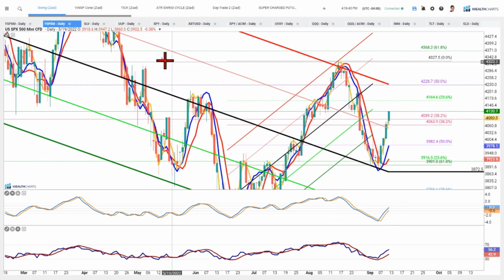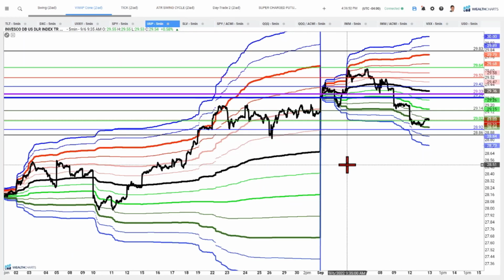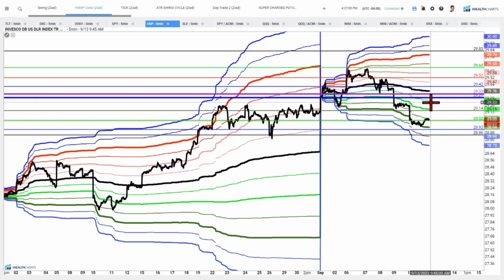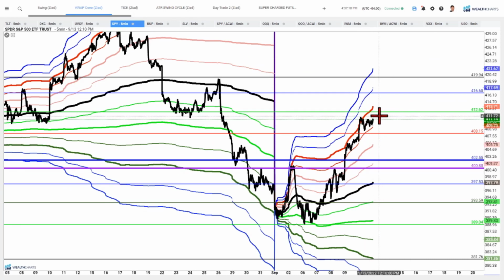However, if the data comes out hot tomorrow, meaning the CPI comes in warmer than the consensus estimate, well, what happens to the dollar that's been pulled down considerably in the last week? Well, the dollar is at an area where it can have some sort of a bounce. And there's a very inverse correlation between silver and even equities and the dollar. If the dollar does get a push up on a hotter or warmer CPI print, well, the equity market run that we're in right now has a high probability of fizzling out.